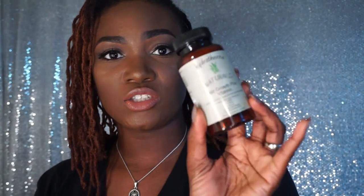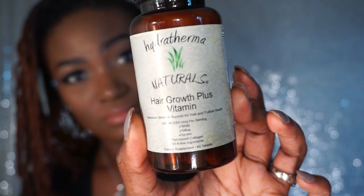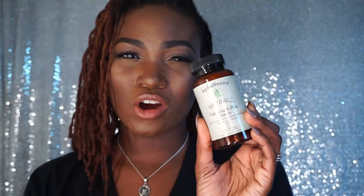I'm also taking these, Hydratherma Natural Growth Vitamins. These are kind of hard to swallow. I just don't like swallowing pills. And they have been helping with my growth. So if y'all see, like, oh, her locks are getting kind of long, that's why I've been taking these pills. All the products that I'm mentioning, I will list them below.